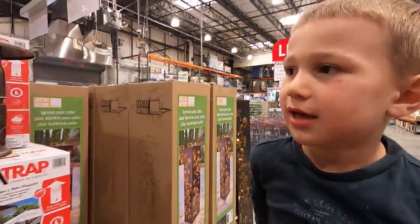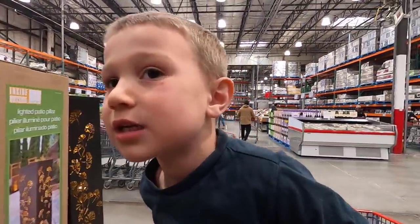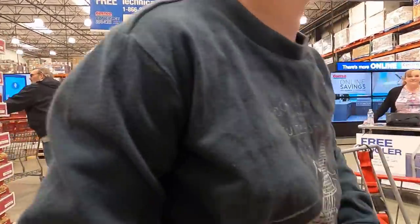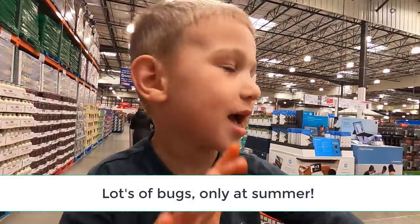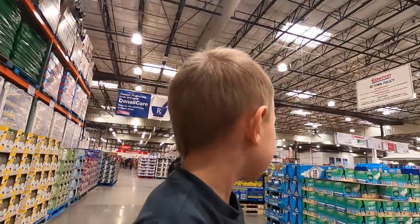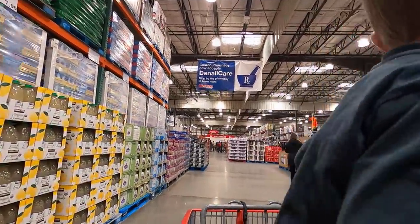Wonder if it would work. It will, when they get into it, it will kill them. Yeah. We get lots of bugs in our yard, don't we? Yeah. Only in summer. Yeah.